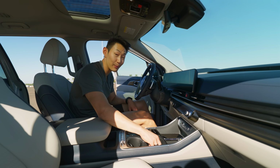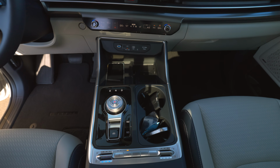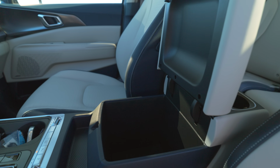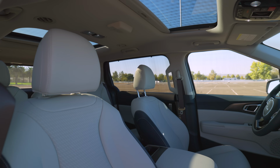Now, these are huge cup holders. They made it bigger so it could fit like a 32-ounce Hydro Flask, Trenta, Starbucks. You also have a little bit more storage if you have like an iPad or something on here. And you have a giant glove box here. So overall, it's very roomy and spacious.